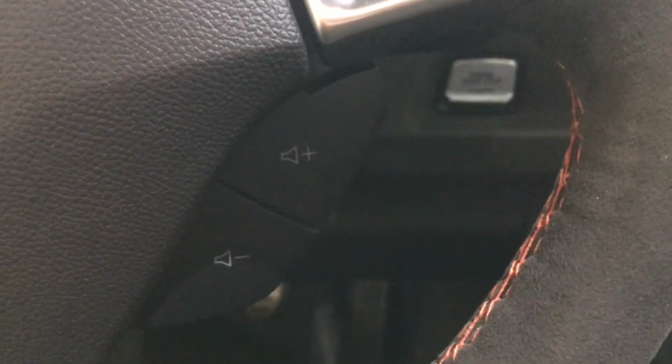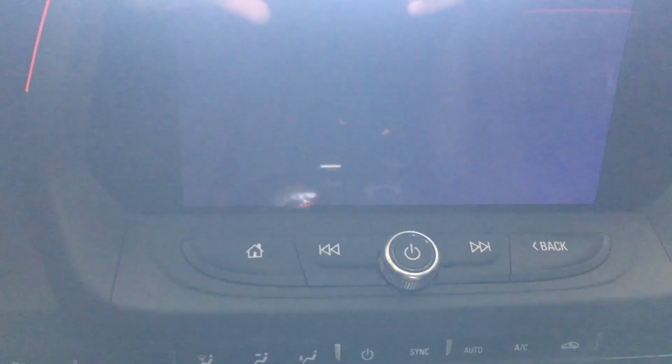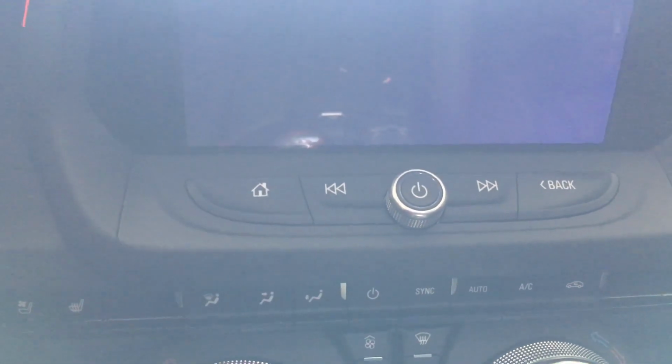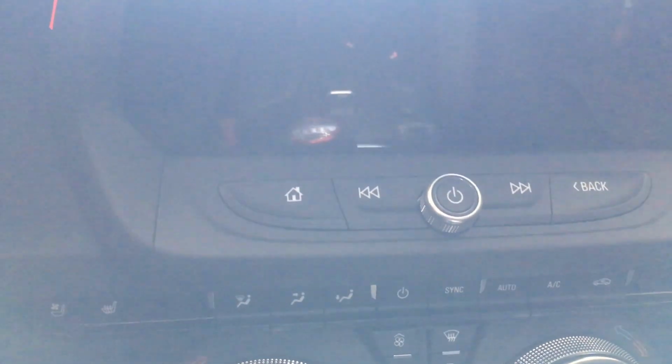Some of the things I really like about it is it has volume controls for your stereo, and the stereo itself is pretty good. It's a Bose stereo, and has a fair amount of speakers, a good range. It's a pretty good stereo. And it also has a volume control there, which is nice. You have an actual knob, as well as on the steering wheel you can control the volume. You can control the infotainment screen with the buttons on there, or it's touchscreen, which is really nice.